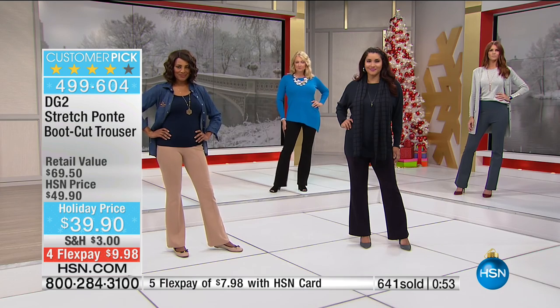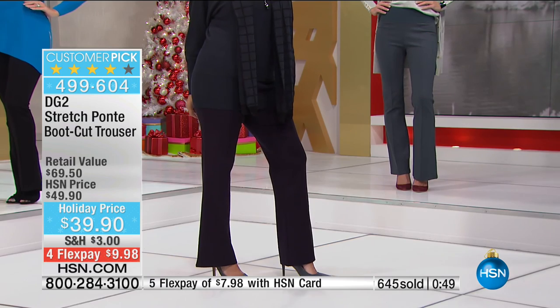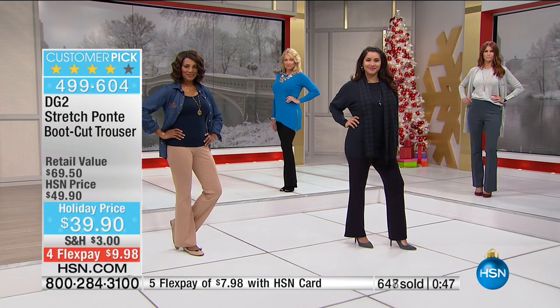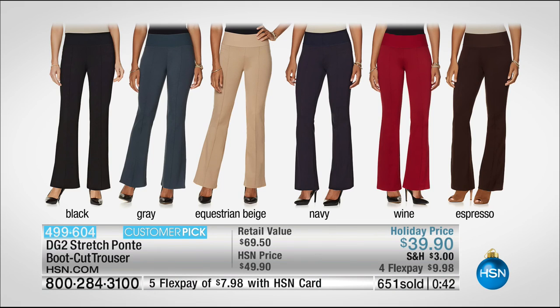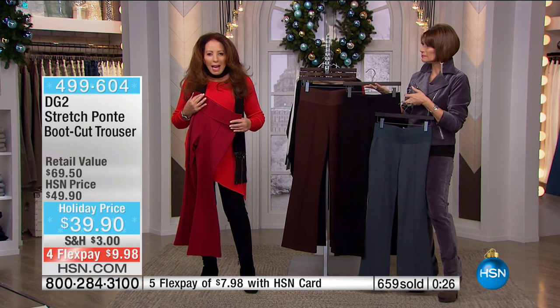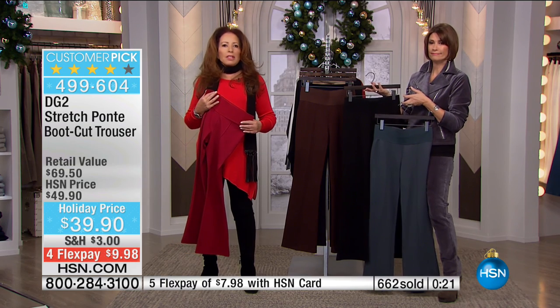Then we've got it in black. We've got it in the gray, which is a super dark gray. And of course, we've got the espresso. So the beige is truly like an equestrian beige. You're going to wear that well into spring. And I honestly wear this Ponte 11 months a year. It is just the ease of it. The fact that you can put it in a washing machine, the fact that you never iron it, the fact that it never wrinkles, easy to pack. You can even fold it and put it in a drawer. Oh, yeah. You don't even have to hang it up.